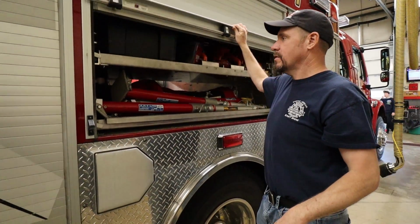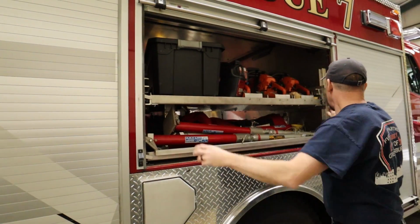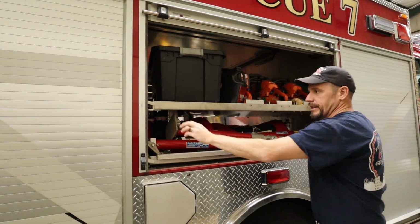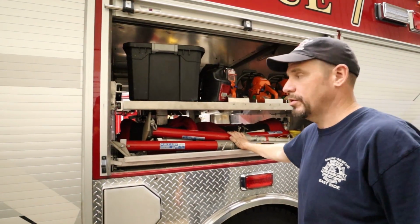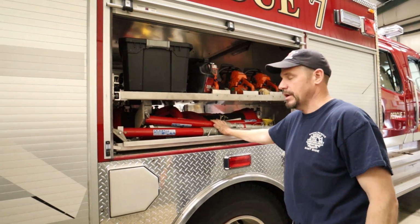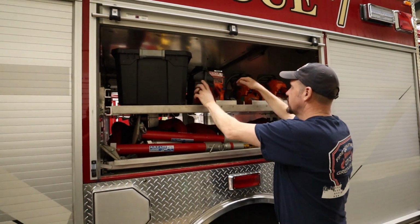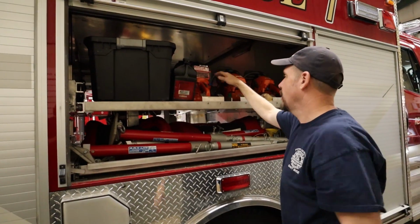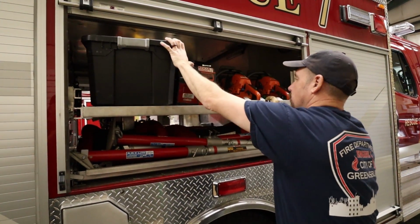Okay, so as we continue around on this side of the truck, just to show you a few more of the things we have. So we have different shoring here. We can use the shoring for vehicle accidents, but we can also use the shoring in a structural collapse or a trench collapse situation. And then up top, we have 2 chainsaws as well as a rotary saw. And this just basically drops down.